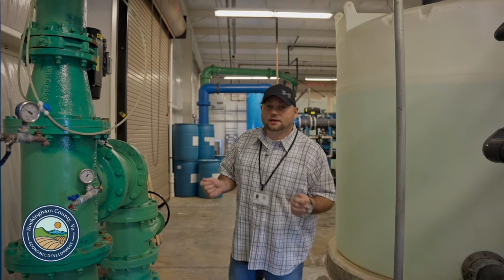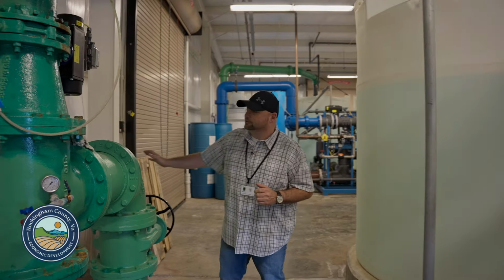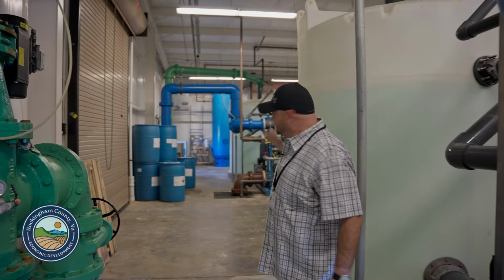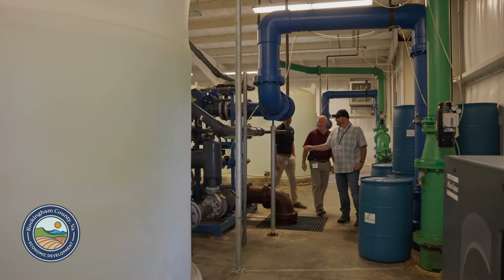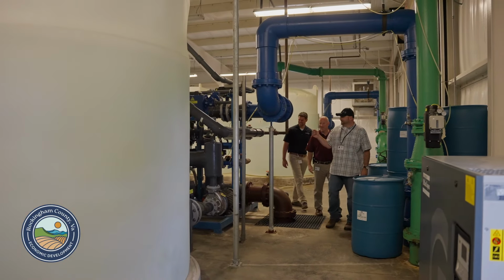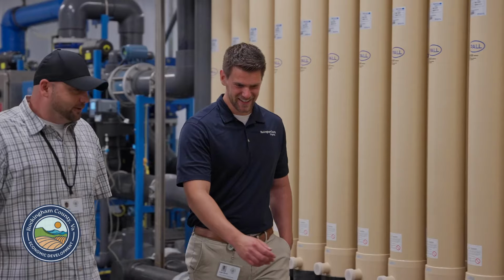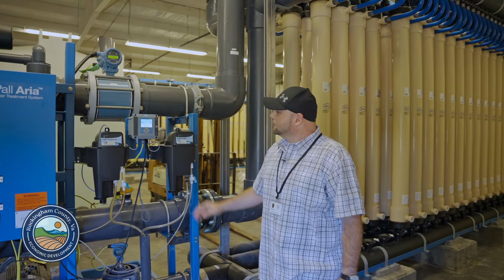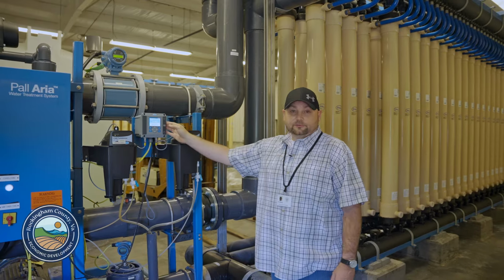From the 2 well houses, it comes in here through this green pipe and separates to each skid, skid A and skid B. Each one of these skids do about 1,550 gallons a minute, and we have 78 filters across here. Clarity of water is measured in NTU, units of turbidity.